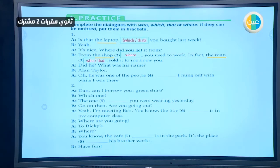"What was his name?" "Alan Taylor." Oh, he was one of the people. Now, people, person. You're going to choose, of course, who. "...I hang out with while I was there." Okay, we use them for a reason. That's a person, it's a thing, or a place.